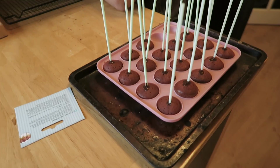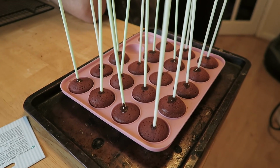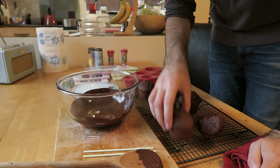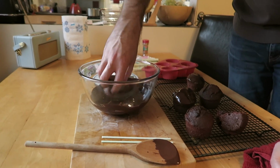So we have now finished putting all of our sticks into all of our cake pops, but we appear to be missing two for some reason. I think that was Chris. Hey, you had one as well. Oh yeah, okay. This appears to be Chris's attempt at decorating the massive cake pops without sticks. Cupcakes. So they're just going to have chocolate coated tops on them.